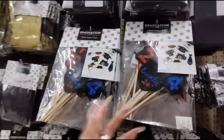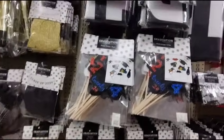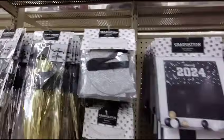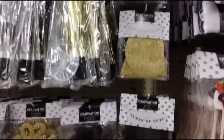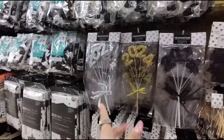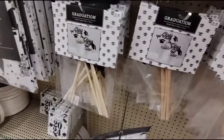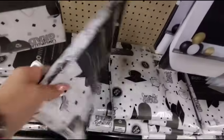Alright, I have more graduation photo props, 8 pieces, $1.29, basically the same as Dollar Tree. Photo backdrop, $8.99, and that's going to be 6 feet. The banner, $1.49 in silver and in gold and black. More decor, 2024 in silver, gold, and black, $1.29. And then we also have these picks, 10 for $1.49.